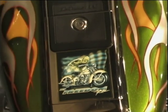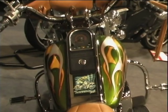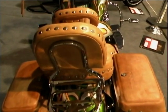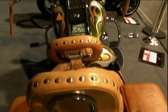I just hadn't picked the design I want. I'm probably going to go with one that's got flames in them because of the flame engraving in the seats. So, now, what do you think about the world of wheels and the bikes and all that's in here? I love it. It's the first time I've put anything in here. Been here, I don't know how many times. First time I put anything in here, but I love it.